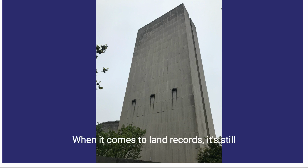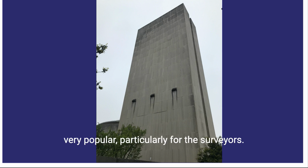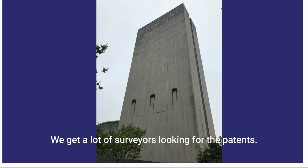When it comes to land records, it's still those original warrants, surveys, and patents, the state land records. A lot of people come in already using the indexes on our website and accessing those. And of all the records that we have, probably those land records are very popular, particularly for the surveyors. We get a lot of surveyors looking for the patents.